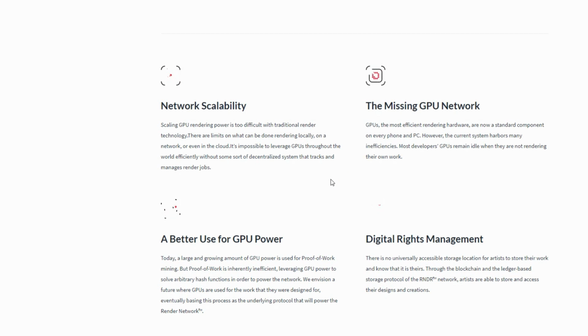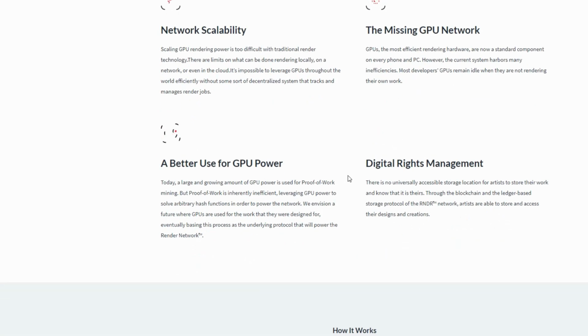The GPU is the most efficient rendering hardware and is now a standard component on every phone and PC. However, the current system harbors many inefficiencies. Most developers' GPUs remain idle when they are not rendering their own work. Today a large and growing amount of GPU power is used for proof of work mining, but proof of work is inherently inefficient, leveraging GPU power to solve arbitrary hash functions in order to power the network.